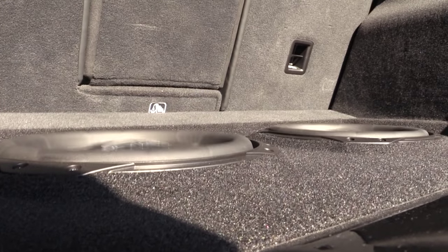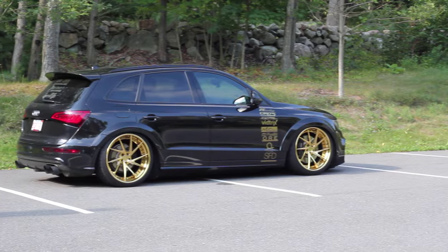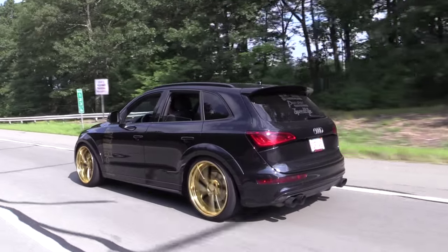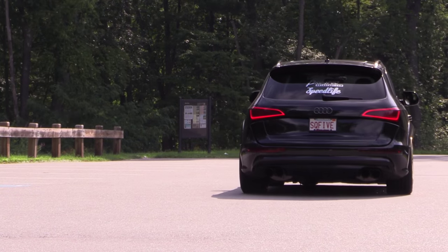Huge JL Audio 10-inch TW3s. All my exterior trim is wrapped black. My interior trim is wrapped carbon fiber. Smoked tail lights. Vanity license plate in case I forget what car I drive.